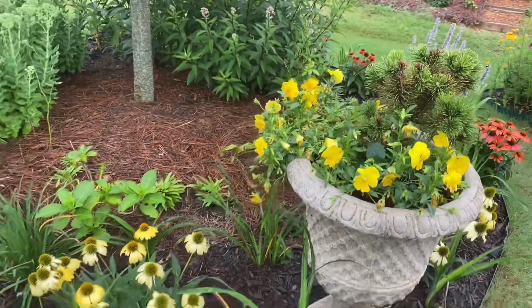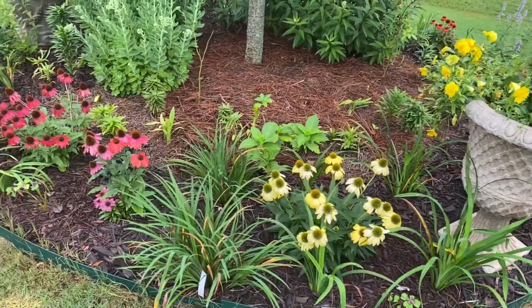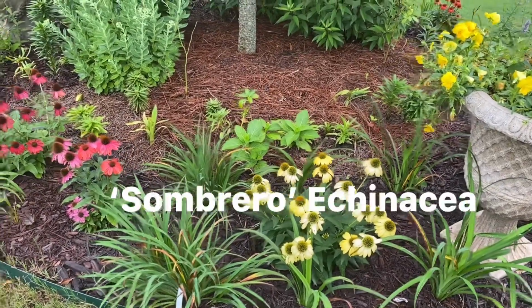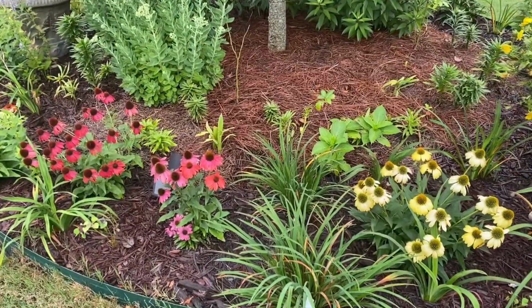Okay. All right, we have some coneflowers or Echinacea. These are sombrero. Of course, we have these in yellow, red, and orange.